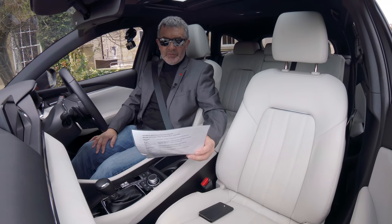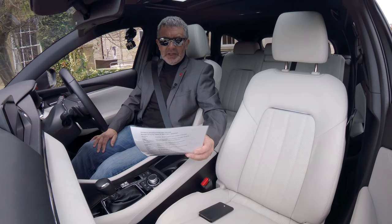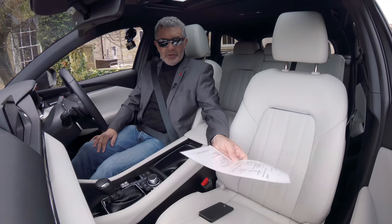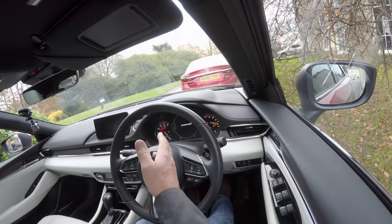156 grams per kilometre. On the road price is £32,695. This car has got the extra metallic paint, which is £800, and light stone Nappa leather in lieu of Nappa. That's another £200. So we'll just go for a ride in now, see what it does.